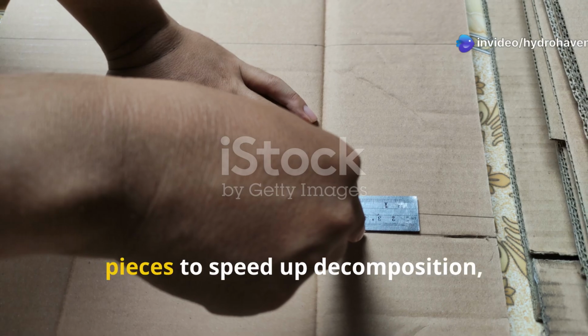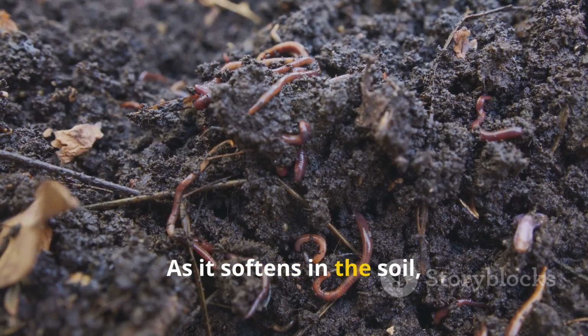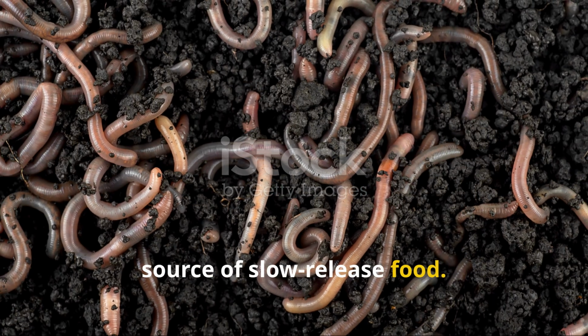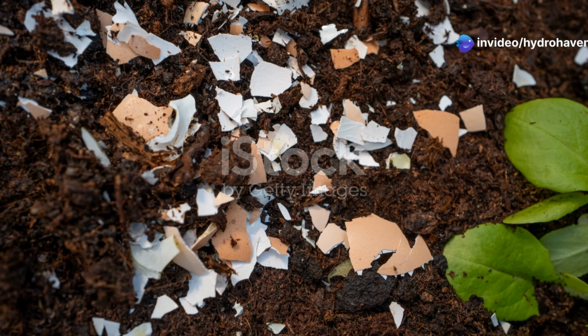Cardboard should be torn into small pieces to speed up decomposition, and any plastic tape or glossy coatings should be removed. As it softens in the soil, it becomes a welcoming habitat and a source of slow-release food. This kind of bedding keeps the environment breathable and moisture-retentive, two things worms can't live without.